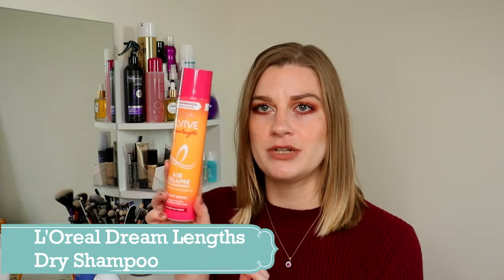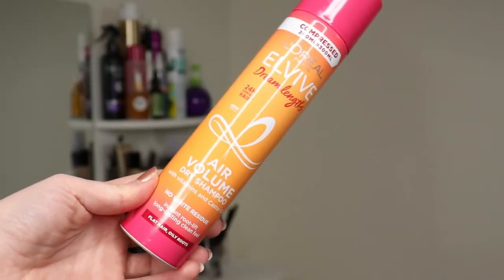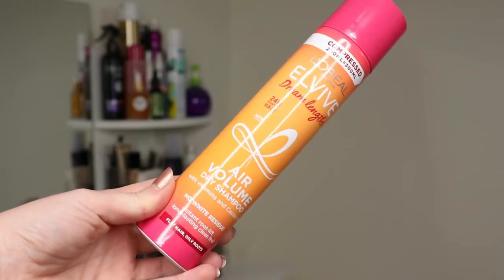Firstly is a dry shampoo. It's the L'Oreal Elvive Dream Lengths dry shampoo. I have repurchased this in the past. I do think it is a good dry shampoo. Smells really nice, gives your hair a little bit of a root lift, a little bit of volume, and cleans your hair up quite nicely in between washes as well.